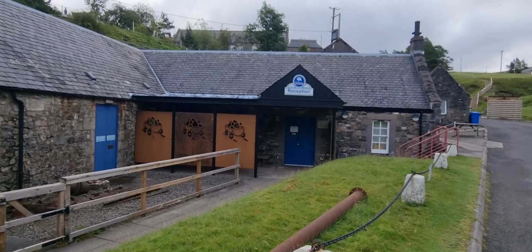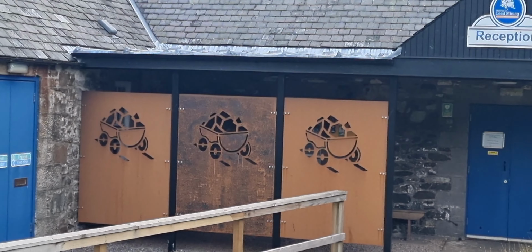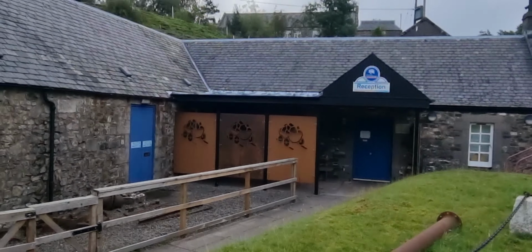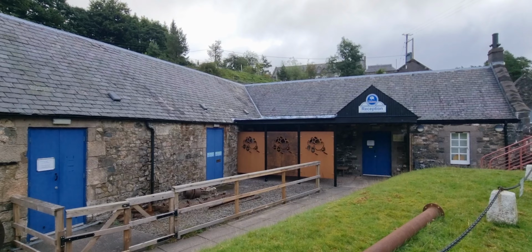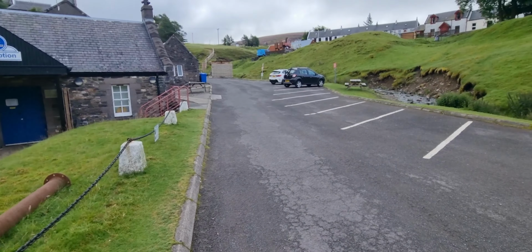So this is the museum. I dare say you can see the drawings there with the carvings out of the metal. The carts that must have carried the lead. Maybe, I don't know the history of this place, but aye, I dare say they were taking the lead out of the hills, and that's how they transported it. Anyway, there's a wee river here.